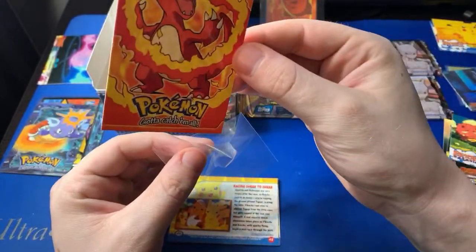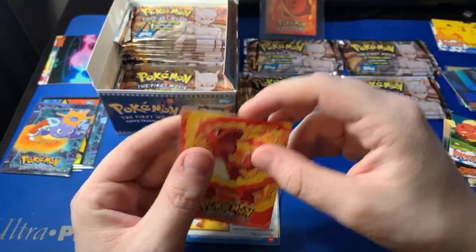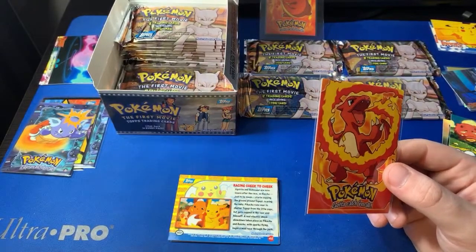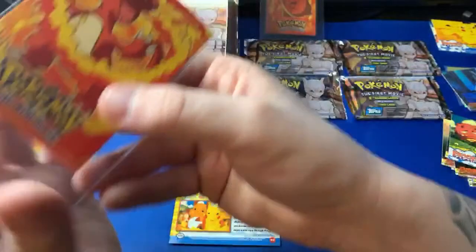So, yeah, what did you guys think about the Mayweather and Logan fight if you watched it? We got a lot of people in here tonight for such a late stream. We got like 50 people watching on the late night stream. We're going to put him in a card saver, too, because I want to get the whole evolution line of Charmander graded. Very nice.